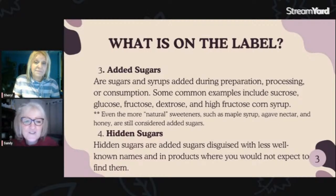And hidden sugars. Hidden sugars are added sugars disguised with less well-known names and in products where you do not expect to find them. So true, until you start label reading.